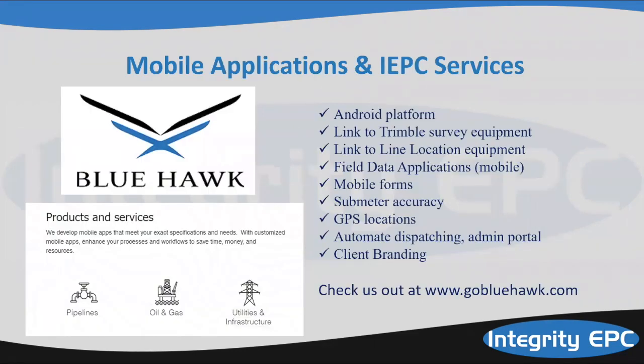Out of that came one of our mobile applications, which we call Bluehawk. Bluehawk was developed by one of our directors here inside of Integrity EPC, and is mainly used for mechanical and DOT compliance work. It allows us to do our online reports in the field in real time. That gives us a more streamlined approach where our inspectors and our field crews actually doing the inspection work can give us real-time reporting in the field.